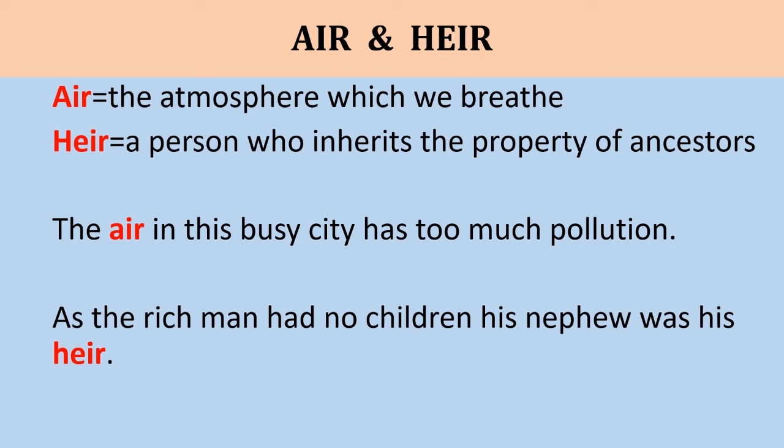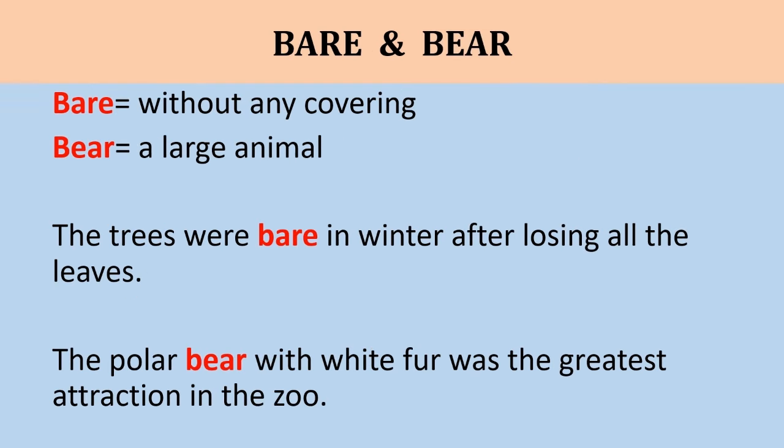Let us see these being used in 2 sentences. The air in this busy city has too much pollution. That is A-I-R. As the rich man had no children, his nephew was his heir. The person who would get all his money. This is how these 2 words, which are homophones, are used.